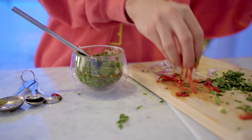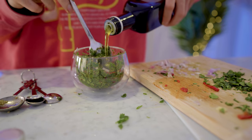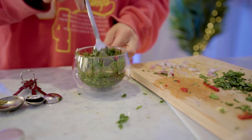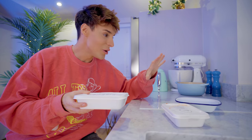Wait a minute, we forgot about the red pepper. I'm gonna add some of my own olive oil because I clearly made too much of it. Okay, now that feels like a chimichurri sauce. This is very exciting because, now, let me double check.